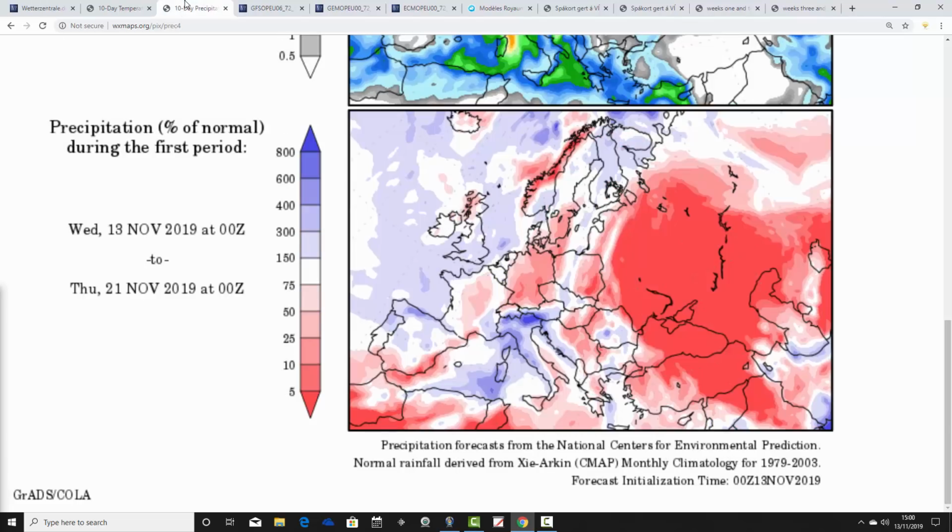Precipitation anomalies from the 13th of November to 21st of November. Again, looking wetter than average for England and Wales. That's been the case on and off for the past few weeks. It's going to be a wet week coming up. For Western Scotland, it's actually a little bit drier than average. This tells us this is an unusual unsettled weather pattern. It's not typical. The northwest is drier than the southeast, which is not a normal sort of zonal west-southwesterly type situation.